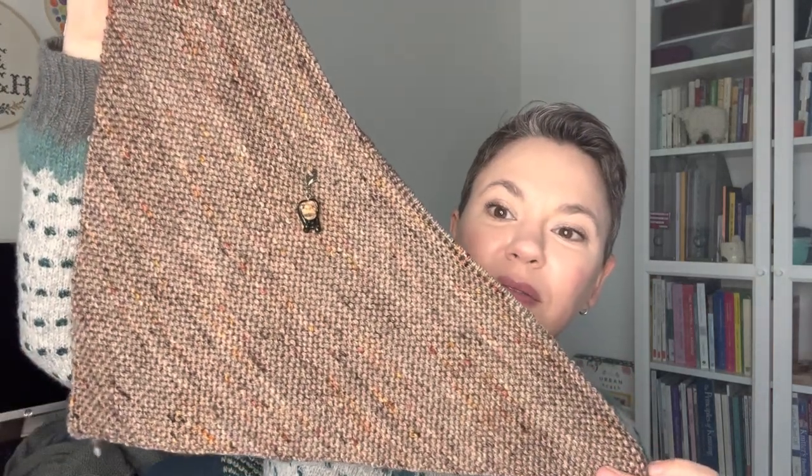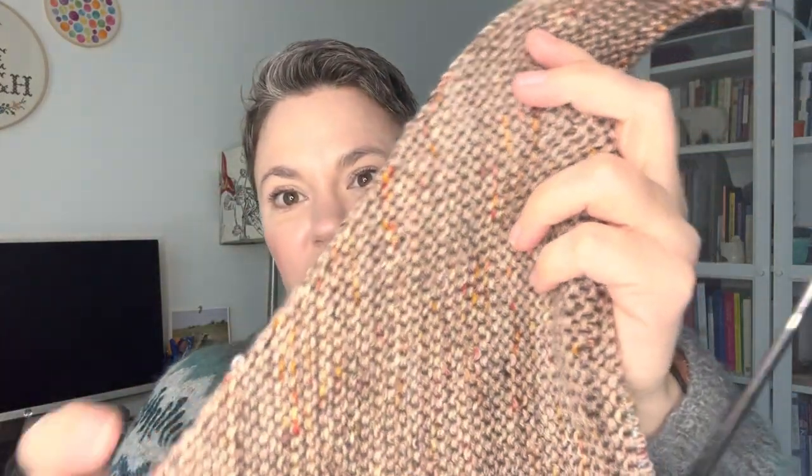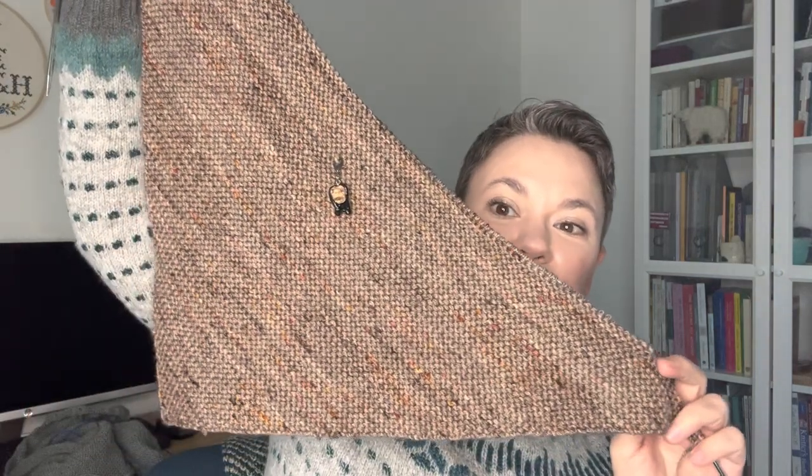Ta-da! So this is a garter stitch blanket, and it's got some really, really lovely increases along the sides, which I'm not going to tell you about because it's Kay's pattern, so you should go check it out if you're interested. But I have this much done. And really, this was only a few days knitting because it's doubled up, and so it doesn't take that long.